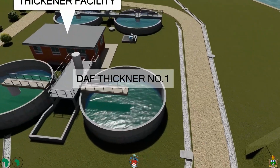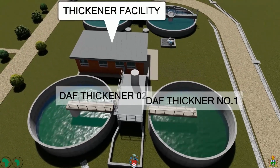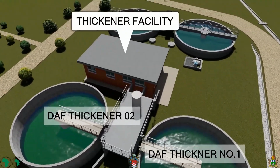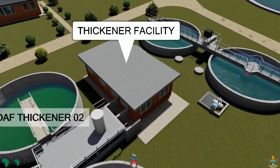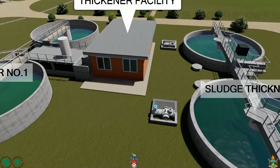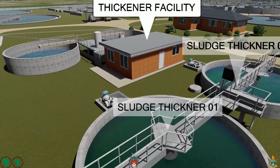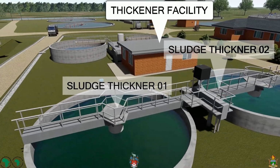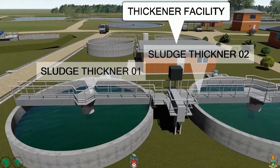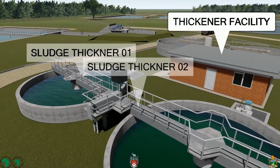The sludge is pumped from the bioreactor to the thickener facility, which distributes it to the sludge DAF, which is diffused air flotation, where it is mixed with raw water from the primary settlement tanks via the thickener facility and then pumped to the digesters. The DAF process serves to ease the transportation of the sludge, increase the solids concentration, and decrease the free water.